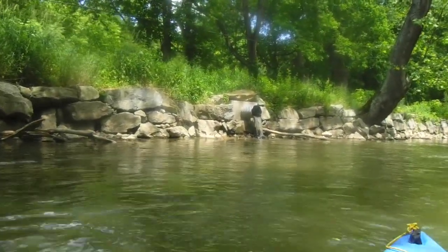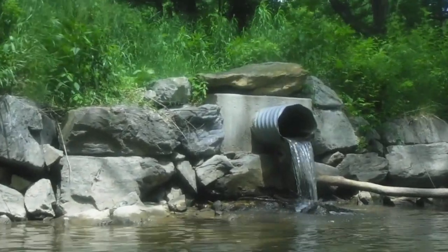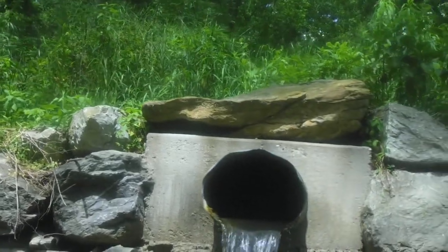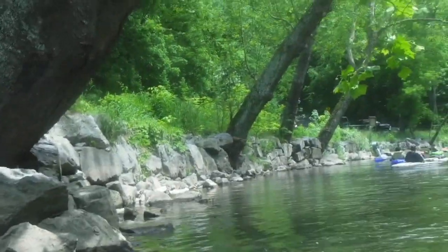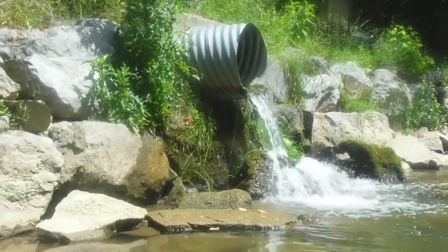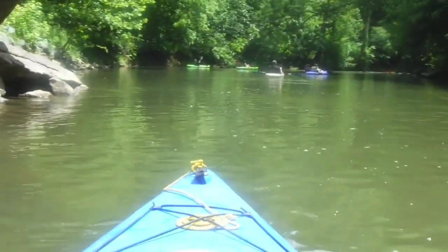Now let's go up here and see how this culvert pipe's doing. It's not way out of the water. We can see some rocks, so at least we know the water's up a little bit. We'll take a gaze to see if we can see through. Couldn't tell. Let's move down to the next pipe. All right, here's the second pipe. Water's shooting out of that. So the water's not too low today. Let's see if we can see anything in there. Couldn't tell.